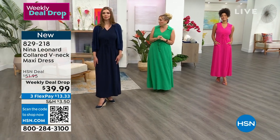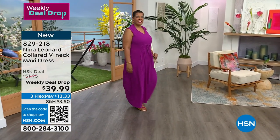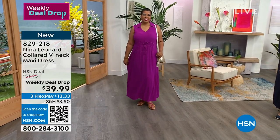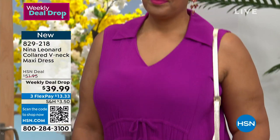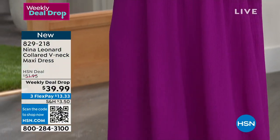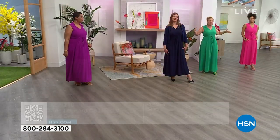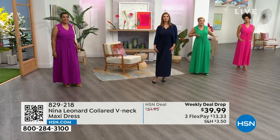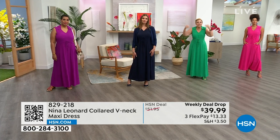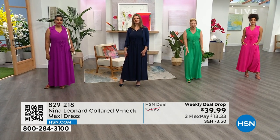Latonya's going to come out in that vibrant violet, oh, look at that violet on Latonya. Having these really pretty bright colors is just amazing. She's in the 1X, I'm in the medium, Dagmar is in the medium, and Brooke is in the small. It's made to go with a woman's curves, and we're all built a little different. Different bust sizes, waists higher, lower, thicker, thinner. This dress will conform to you, and it's also incredibly flattering.